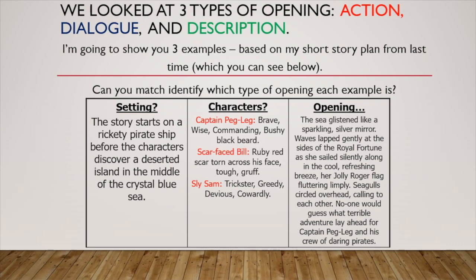When I read out each example, you're going to tell me which type of opening it is. Is it action, dialogue, or description? You'll have to look for key things in each example which will tell you which type of opening it is. Let's have a look at them.